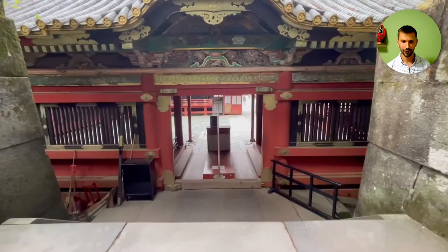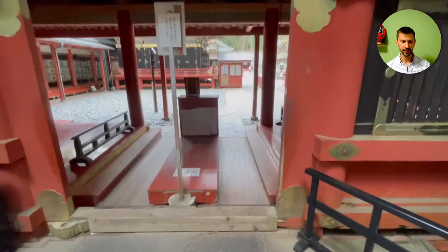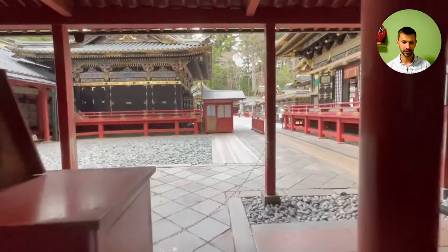Okay, so here we are back in the second level of the shrine complex, and as we go through this doorway on your left, you might catch a brief glimpse of a corridor lined with barrels. Now, these represent offerings of sake by breweries throughout Japan.